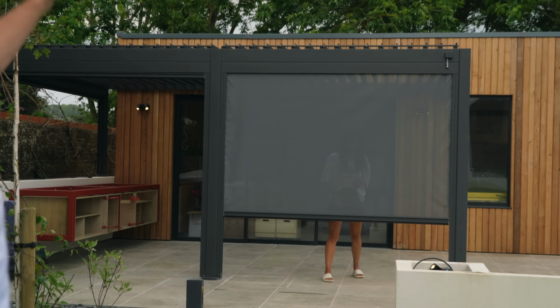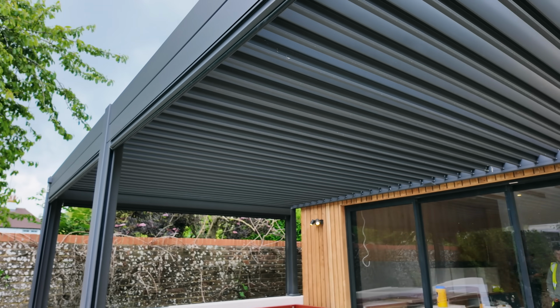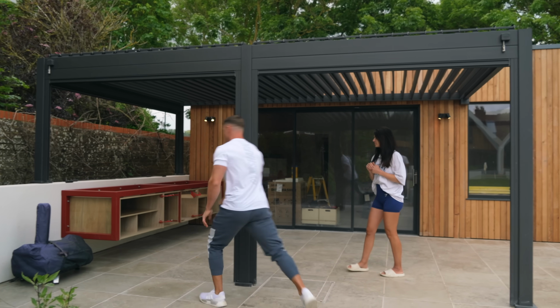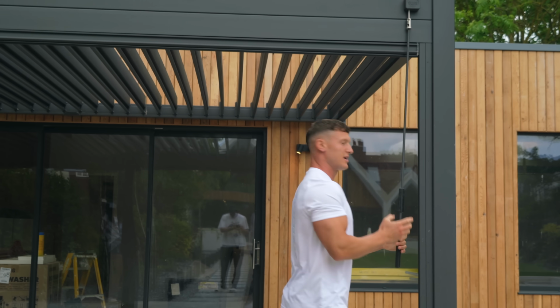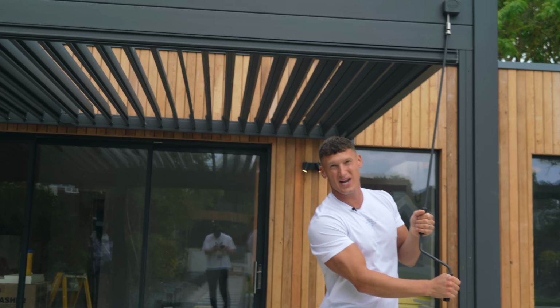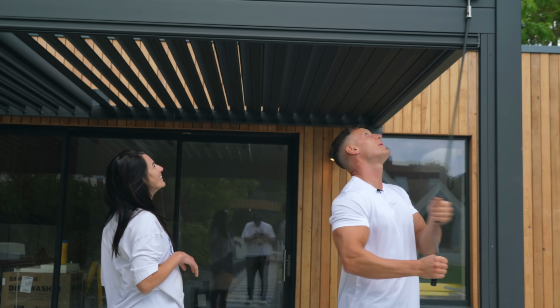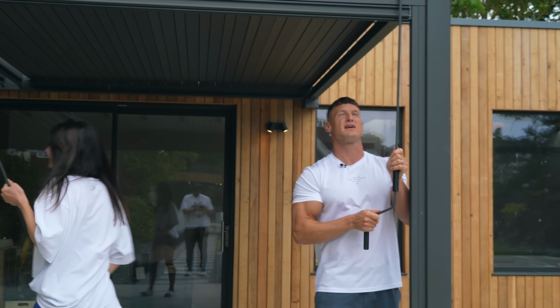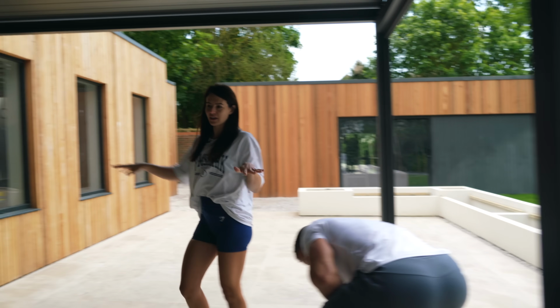Okay, this is called a pergola. This is from Sun's Lifestyle and it's sick. So let's say we're sitting out, enjoying a nice drink with our grandparents. It starts raining, oh no. We'll have to go inside. What are we gonna do? No problem, mate. Close the ceiling. And if it's too windy or you've got someone weird in your garden that you don't want to look at, now you've got an outdoor kitchen. It just makes this space bigger.